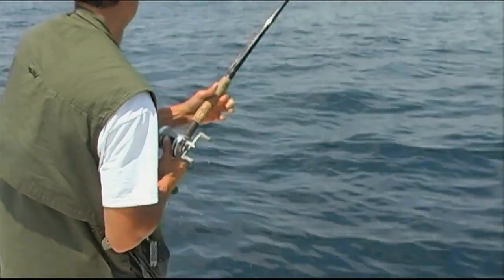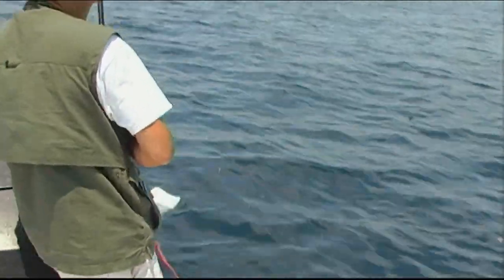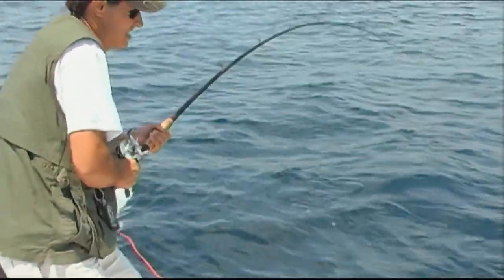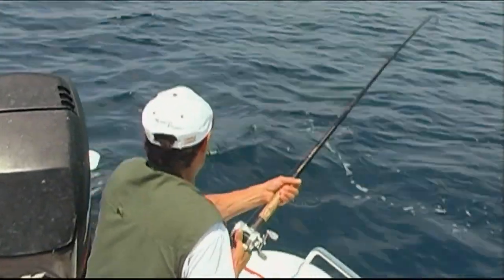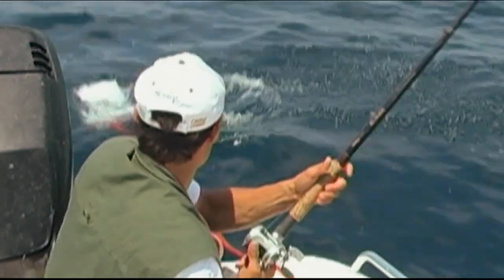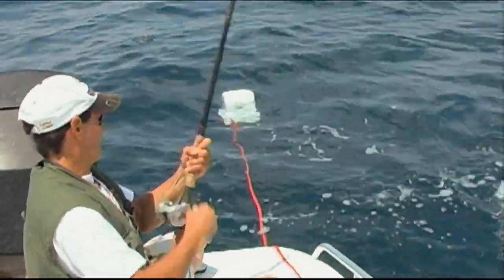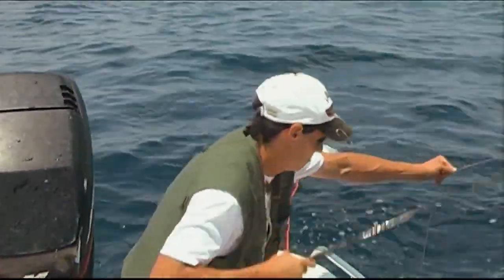He's going to the front of the boat. Come on up, buddy. Here he is. There he is, folks. Oh my God, he's huge. Come on. Come on up. Come on up. He's only going to weigh about 100 pounds, probably. Come on, come on. Come to Papa. That's it. Come on, get away from my jump. You're coming into the boat, son. That's right. You're coming in to the boat.